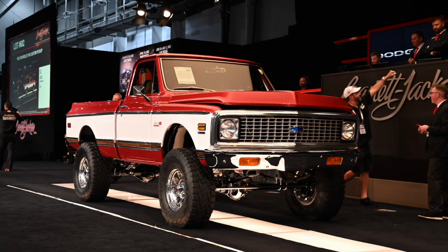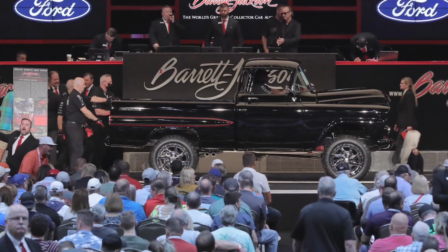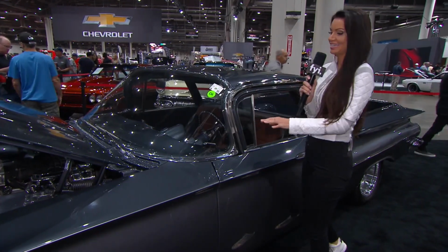So how popular were pickup trucks at our inaugural Houston, Texas auction for Barrett-Jackson? Well, so popular, we had a 5-way tie for number 6 on our top 10. We're going to start with the Chevrolets. We had a 1972 custom, we had a 1959 custom pickup truck, and we're going to start with a 1960 El Camino. I am in love with this 1960 El Camino.